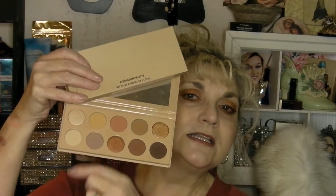It is by KKW Beauty. This is the Basics palette, or the Classic palette, and I love this palette. It is just a beautiful palette. The shades in it were perfect for me, especially this yellow right here. I love that yellow. That shade is stunning. Let me color swatch that for you. Look at that. Is that not gorgeous? I love this palette. This palette gives such gorgeous looks.